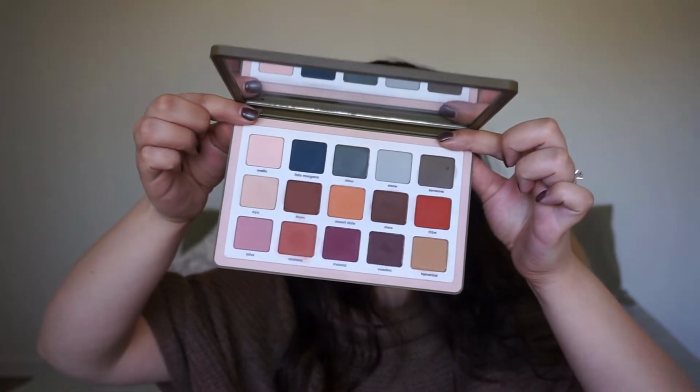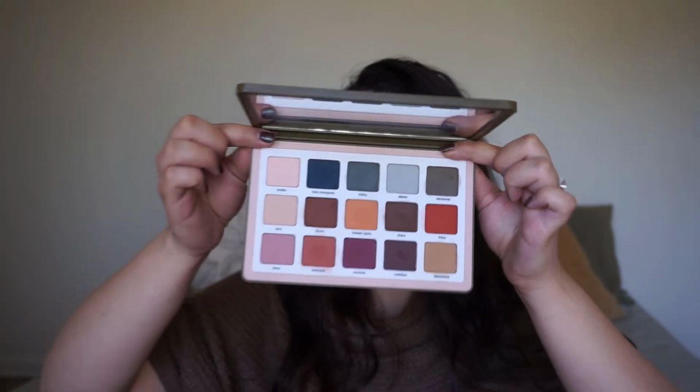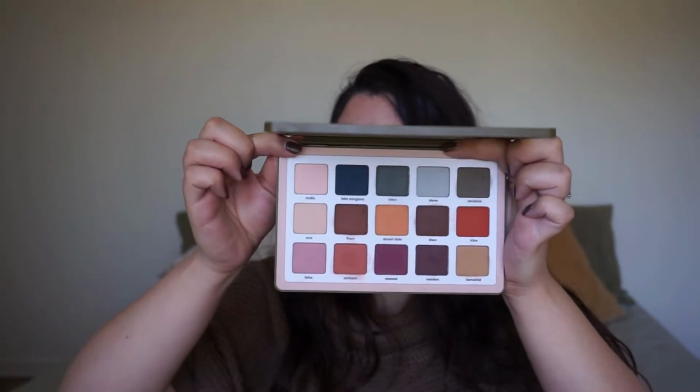So this is just such a beautiful eyeshadow palette. This is everything that I ever want to wear on my eyes ever. I just love all of these shades. I love this so much. This is such a good palette. The color story is so beautiful.